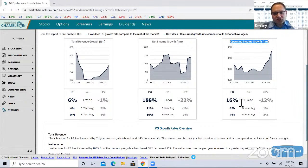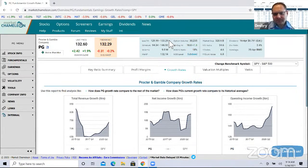Operating income, so this is just profits from their core business. On average, in the last 5 years, 4% growth annually versus S&P 500, 3%. 3 year, 8% growth versus S&P 500, 1%. So we see it's accelerating. Last year, 16% growth versus S&P 500, down 12%. So so far we looked at two things. We looked at profit margins, look pretty good. Growth rates look pretty good.